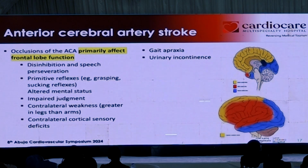The cue for that is "put your left foot forward." That means it's most likely in the frontal lobe. Then contralateral cortical sensory deficits as well. Just note that sometimes it's not always weakness, sometimes it's just abnormal sensation, a burning sensation on one side. So it's not always spondylosis. Sometimes it can actually be a stroke.